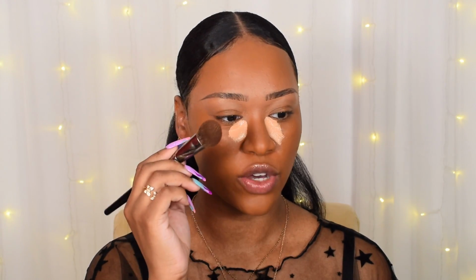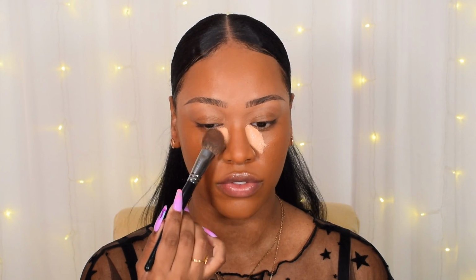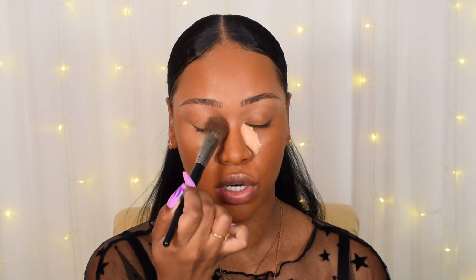And I use this Morphe E49 brush to blend out my concealer. I always get questions about it. I just love the shape of it and the fluffiness. It blends really well. So I'm just going to blend that out underneath my eye and also carry it on top of my lid. This look is actually really quick to do as well.